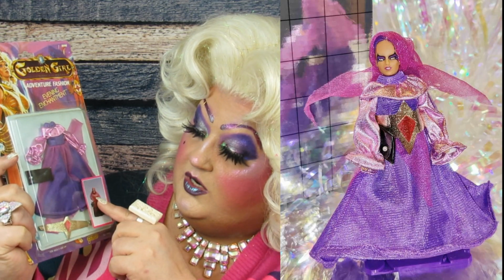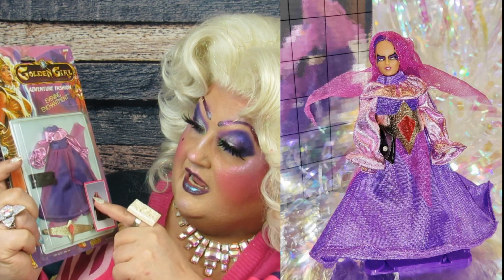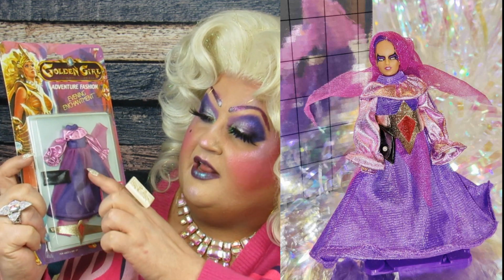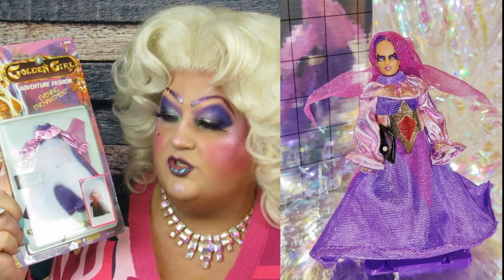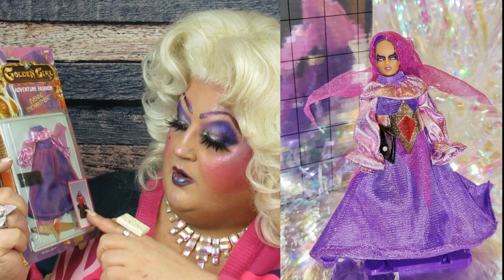Having said that, I can understand why this one might be harder to find, because I feel like this is one of the better ones. There's some red down here when you look at her prototype, and the belt was bigger, but the design stayed relatively the same, and I think that it's a really good execution. I think that it really does play off that prototype.